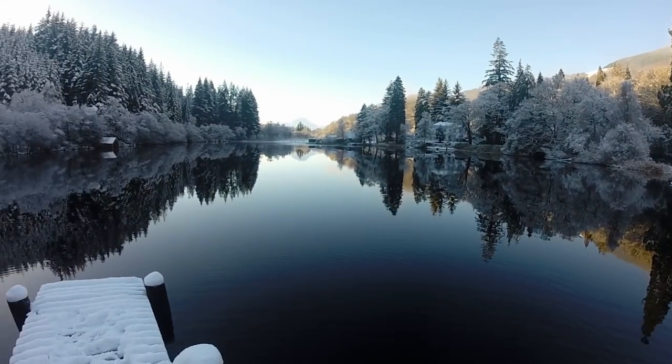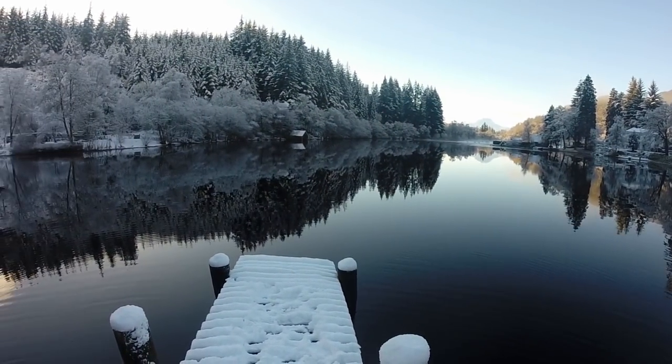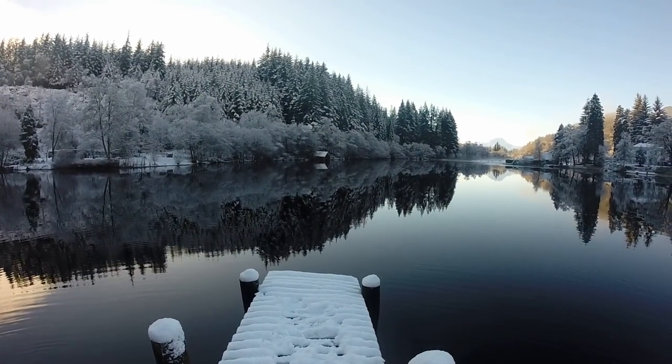Now that they've popped up there, we've spotted a cracking photo just across here. So we're going to head across, get a few pictures and then get back on the road. Absolutely stunning, wait till you see this. Beautiful.